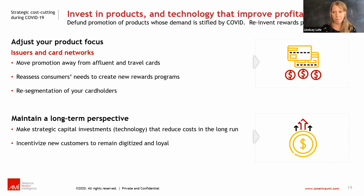And for all companies, company types in the payments industry and beyond, we want to make sure that while we're looking at cost cutting, we are simultaneously holding in our minds a long-term perspective. John mentioned that this is potentially the most disruptive crisis we've seen in the region in the past 20 years that we've been in this business. And when something is highly disruptive, that means permanent change is coming. So we want to cut costs now, put in some of these practices to cut costs, but let's not lose sight of the long-term and permanent changes that will affect our industry and make very selective and strategic investments that will set us up for long-term growth.